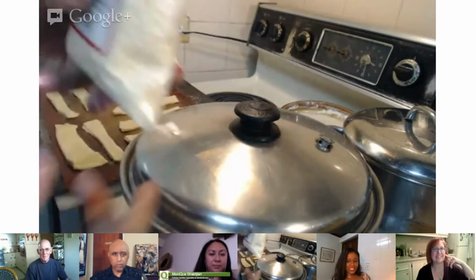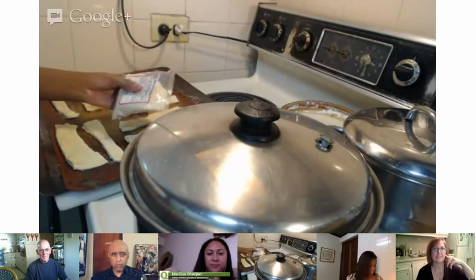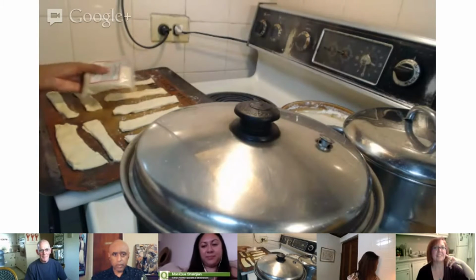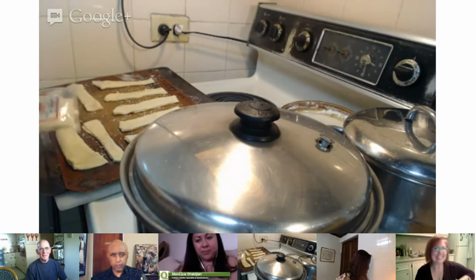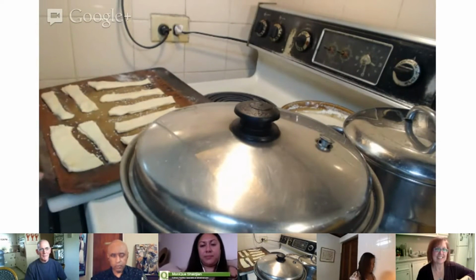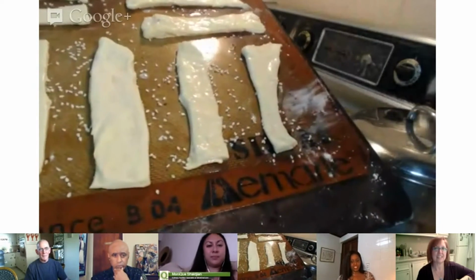And now I have some sesame seeds, and I'm just going to lightly dust them over the batons. You see, really simple. But oh, so tasty. Yum. And oh, so tasty, exactly. So these are going to go into the oven. They're going to go for 7 minutes, and then they're going to be rotated and go for another 7. So let's do that now.